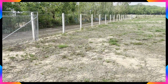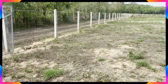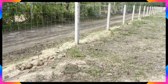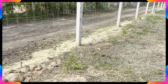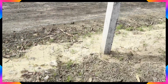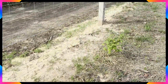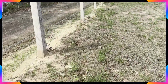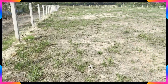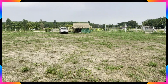Along the front here we've had a bit of subsidence on the soil that we put along the fence line earlier in the year, but it's okay. There's a little bit down there which won't take much to fill in, and yeah, as you can see, everything's starting to green up nicely.